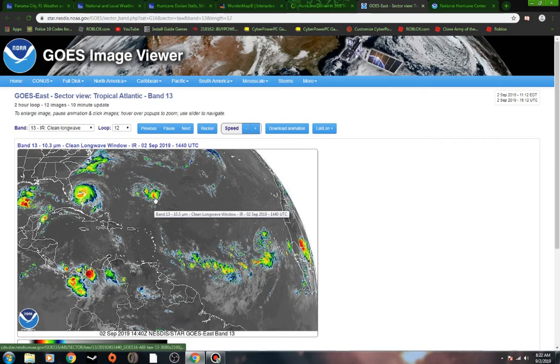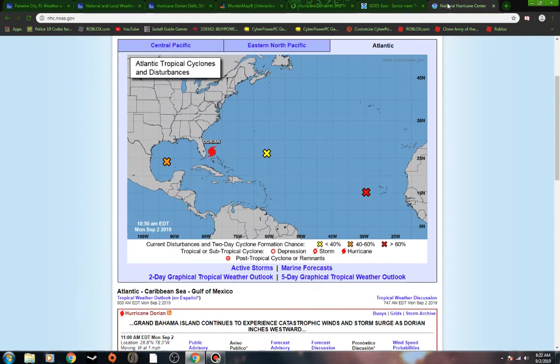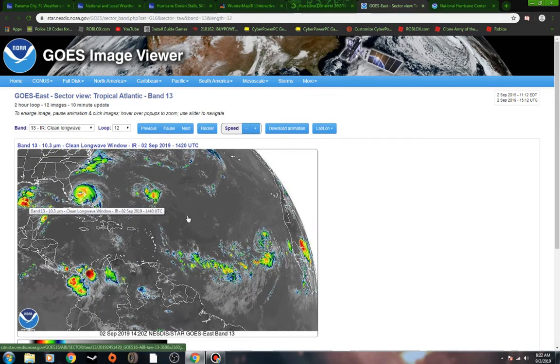As you can see, this is just kind of dissipating, but here's where the high pressure is, and they're hoping it's going to just influence. You can see right here, things in the upper levels are shearing off to the northeast, and they're hoping Dorian will get caught up in all this and do the same thing. We'll see what happens. So here's what I was talking about with the different disturbances.